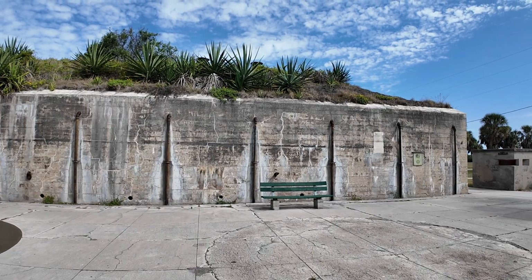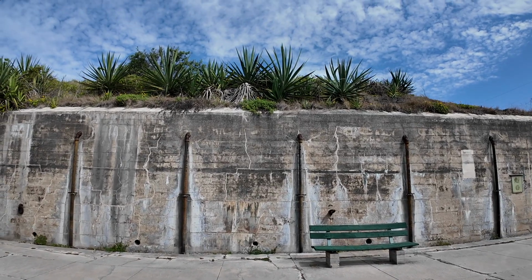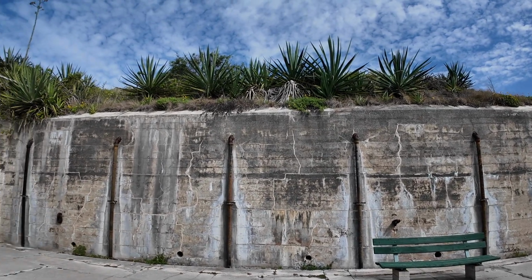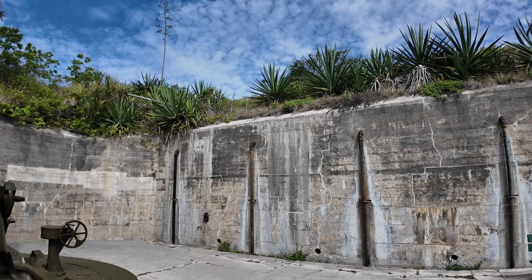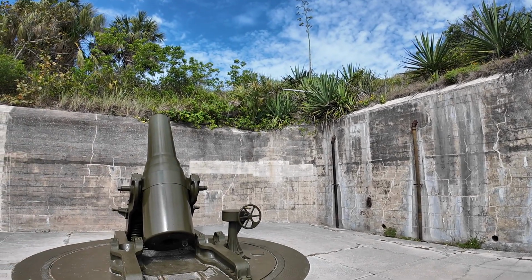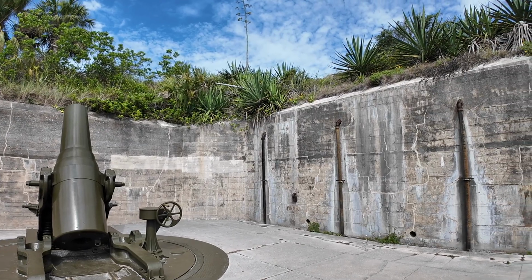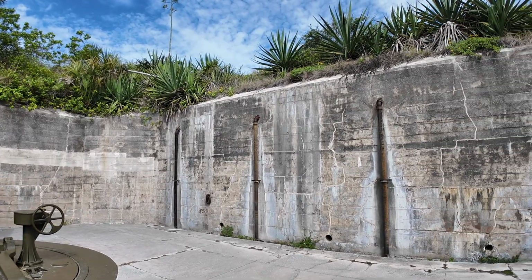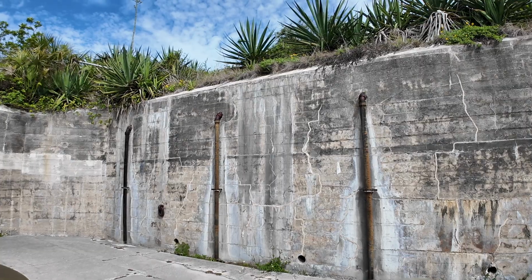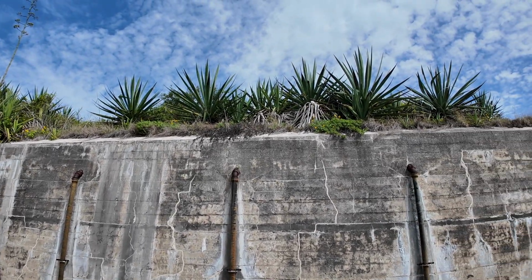Whenever I come to historical places like this, I always, just in my mind, imagine what it was like for the folks that lived this. The folks that are manning these cannons and living here and what they did for fun. I always think about that stuff. Like what jokes were they telling each other? I don't know about you guys.